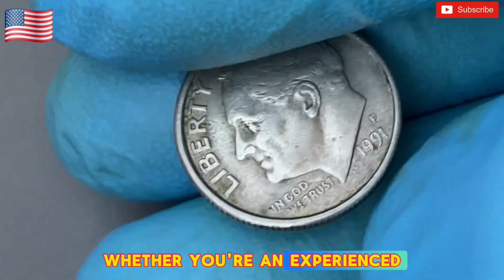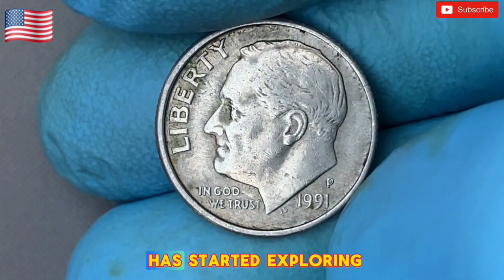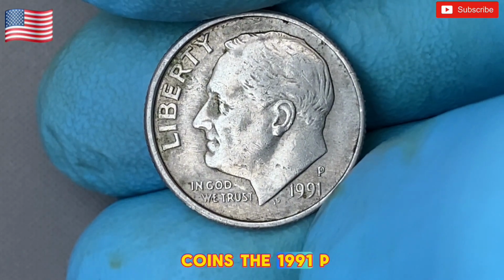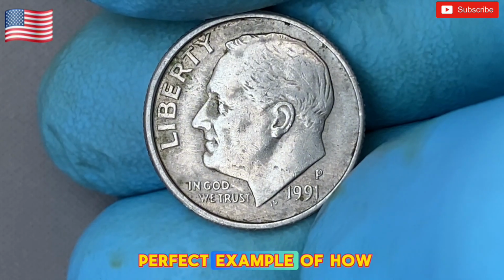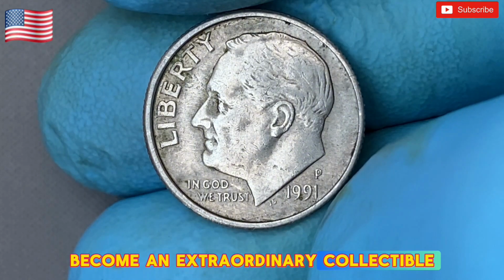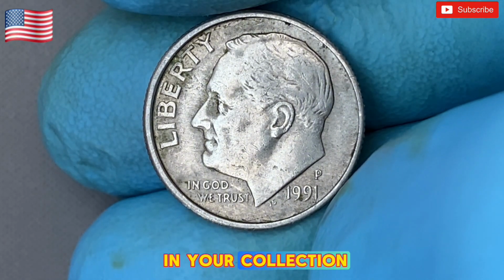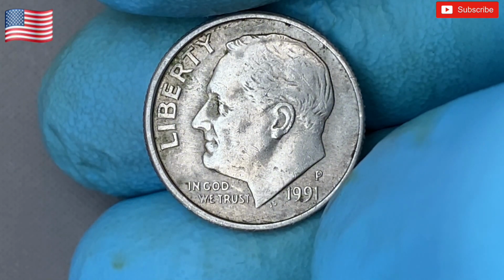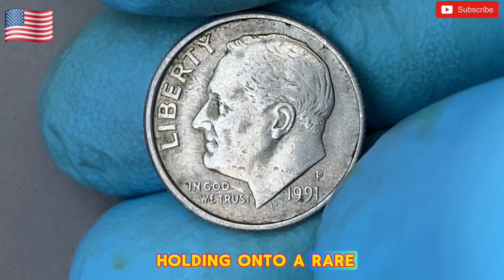Whether you're an experienced coin collector or just someone who has started exploring the world of rare coins, the 1991 P Roosevelt dime is a perfect example of how an ordinary piece of currency can become an extraordinary collectible. If you have one in your collection, take the time to check its condition and look for any errors. You might just be holding on to a rare treasure.